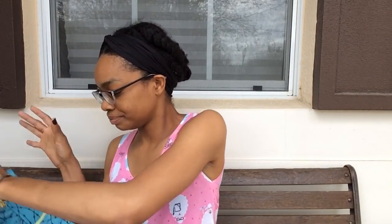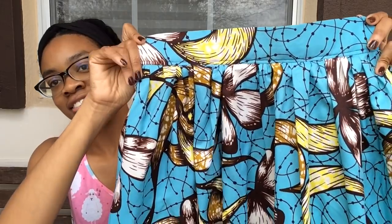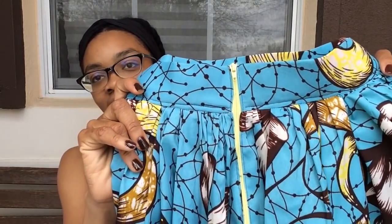So let me let you see the skirt. Here it is. And I love it. I love the color. That pop of the neon yellow is just so great. And then I used that as the accent for the zipper. And go figure, I had a zipper that perfectly matches that.